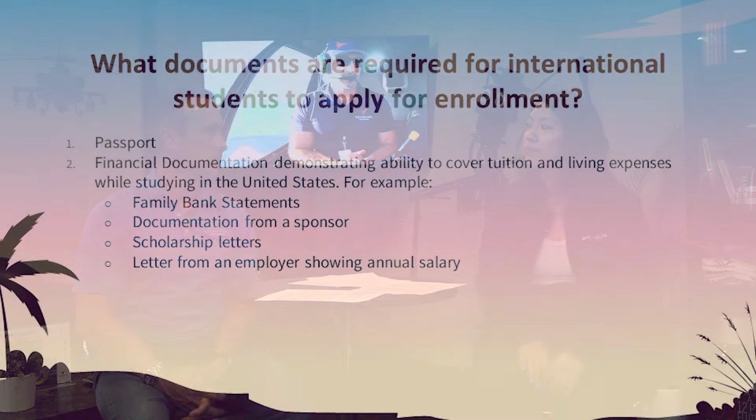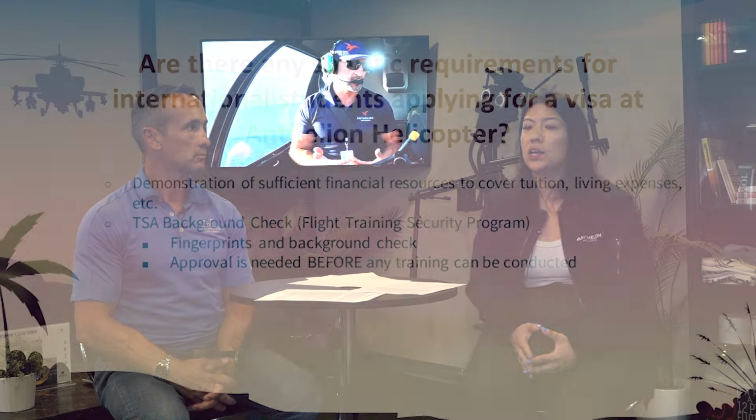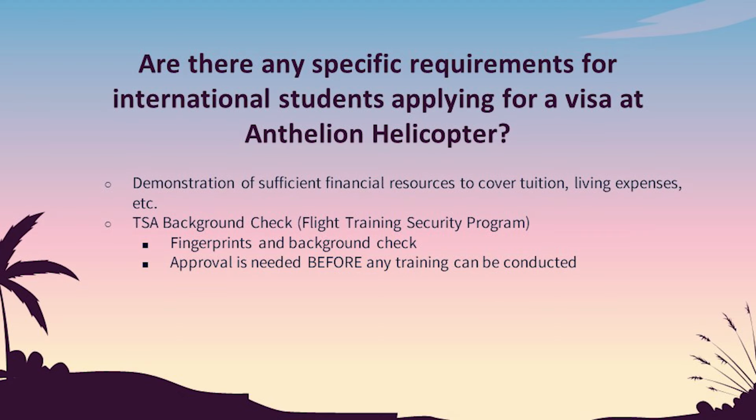All right, Sophia, what requirements are there for people wanting to come and train in the country? Yes, so as previously mentioned, we do require financial documents that show that you are able to fund your training in the States. Another requirement is that you will need TSA clearance, which means you'll need to get fingerprinted and set up a training request with our school through the Flight Training Security Program. This just requires you to fill out the application and pay the fee.